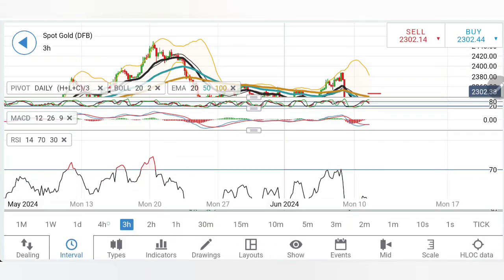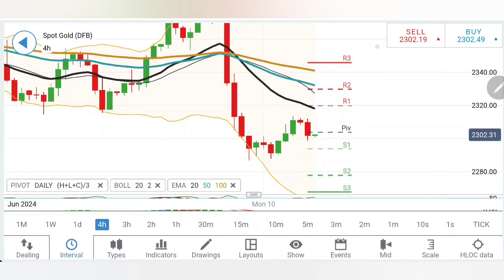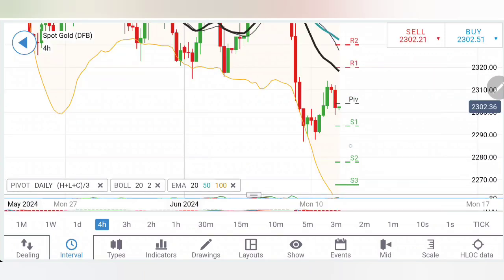RSI is comfortable here. Coming to the 4-hour charts, the same observation here. A little reversal sign is seen here, and it has almost erased the gains from this candle. We have to wait for it to now drop to 2298, 2294 and then 2288 levels. These three levels are going to play a major role today.